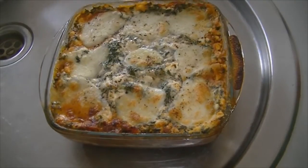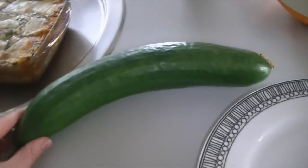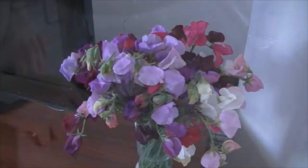So the lasagna is done. This is a recipe from Trevor's mum. It's vegetarian lasagna, it'll be good. And Mum and Lynn are here and they've brought gifts. They've brought a giant cucumber and some sweet peas from their garden.